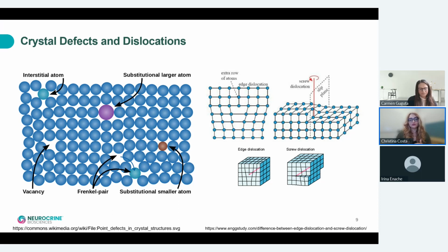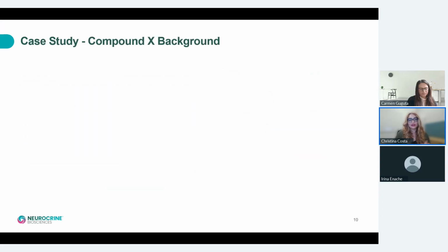And it's going to create growth and interrupt growth in different directions. So we might not have the exact perfect structure that we're expecting, but that's more than often the case. And it's not necessarily a bad thing, but it's good to understand when it's happening. And with that background info now out of the way, we will go on to our case study.